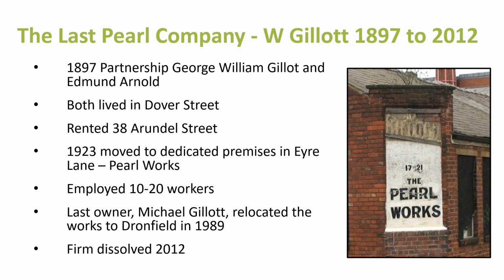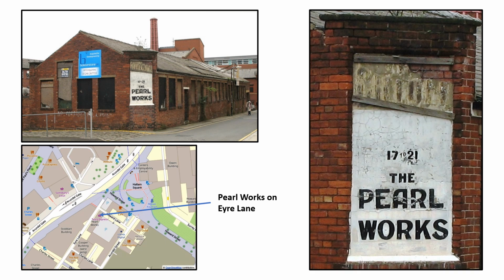So it's fabulous that, again, one of the things we can do by looking at this point in time is we can actually have some links to the people who are still around. And the firm was only dissolved in 2012. So 10 years ago, we could have had a tour. There's the Pearl Works again, and Keith put us a map on there to show where it was located.